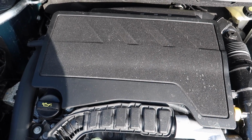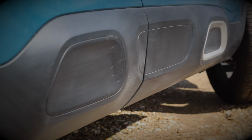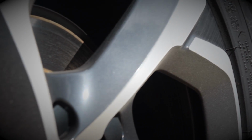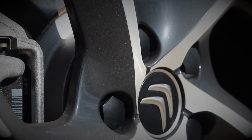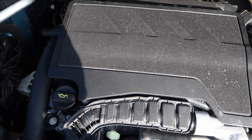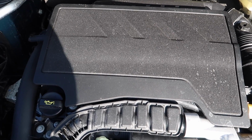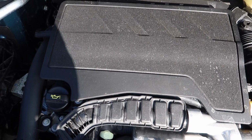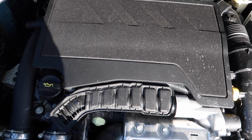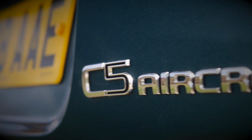In regards to economy, on a combined run, using the new WLTP method of testing, this engine is good for 40.9 miles to the gallon on a combined run. In regards to emissions, this car emits 121 grams per kilometre of CO2. But if you want to cut down your costs, you can of course go for one of the diesels. There is a 1.5 litre diesel, which gives you better economy. That gives you around 55 mpg, and the emissions are around 110 grams per kilometre. So if you want an even more frugal Citroen C5 Aircross, then be sure to check out the 1.5 litre diesel. There we are.